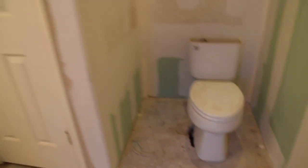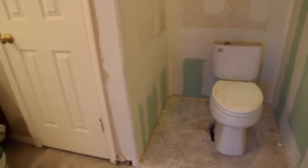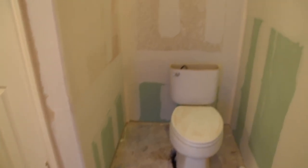There used to be a shower right here. Shower pan, shower walls, everything's gone. New sheetrock up, taped and floated. I got one more float today. And then I'll texture it, and then we'll start hanging shelves here this next week, hopefully.